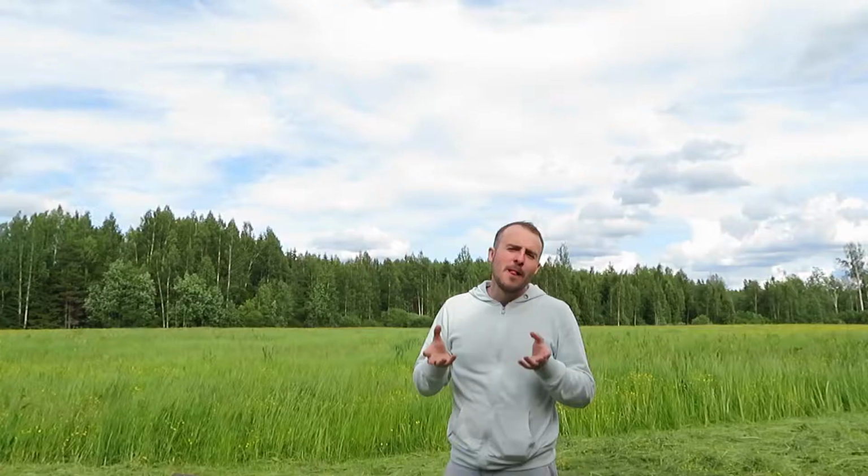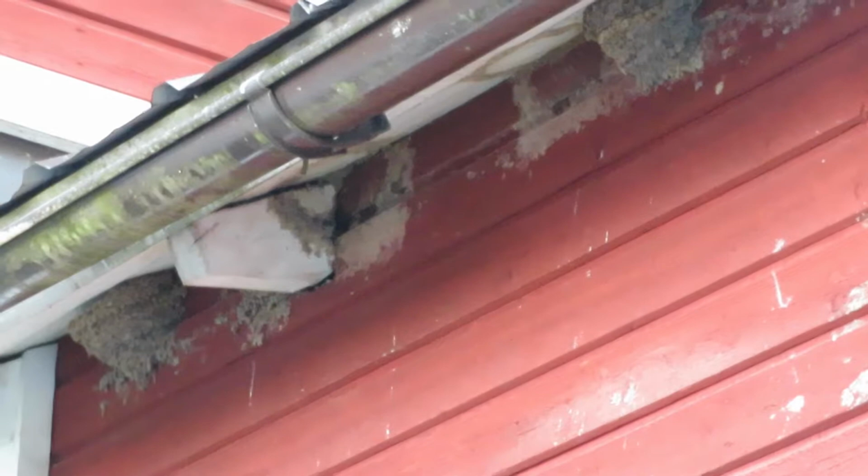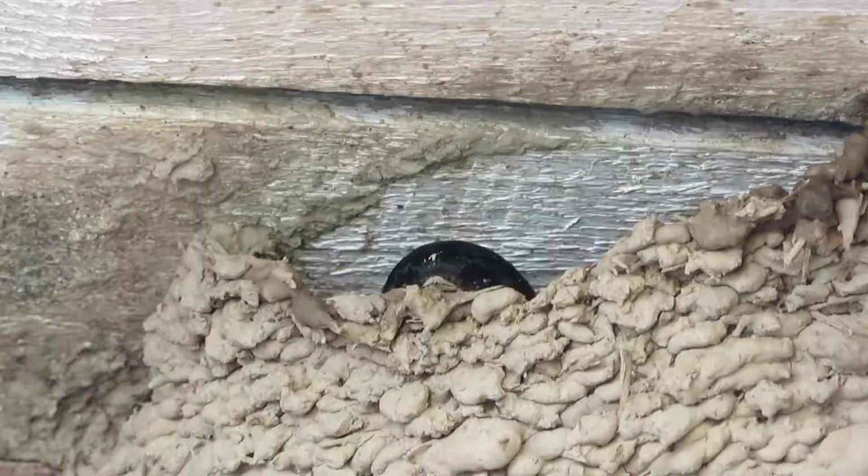But according to Christina's uncle, there's an easy way of telling the difference between a house martin nest and your barn swallow nests. Now the barn swallow leaves a much larger gap on the rim, so the entry and exit is much larger. Whereas your house martin, another type of swallow, you'll see that their entrance is tiny compared to the barn swallow, and it's much harder to see in there.